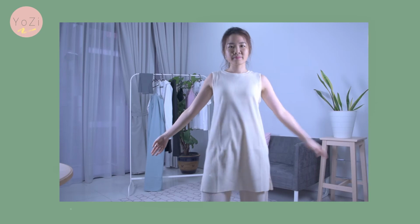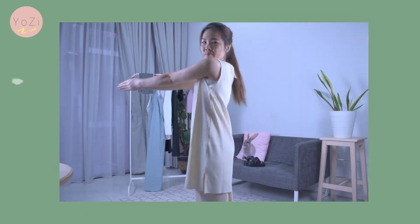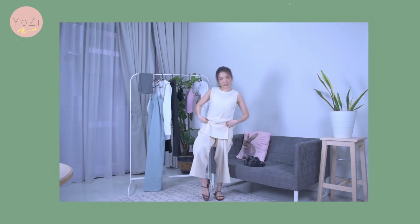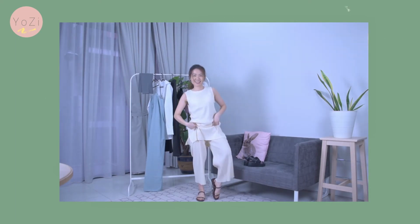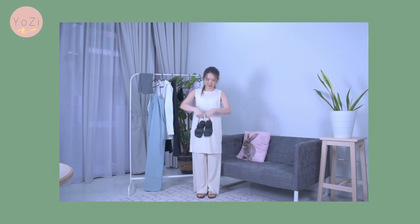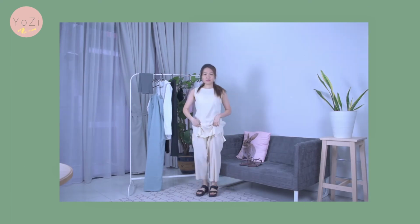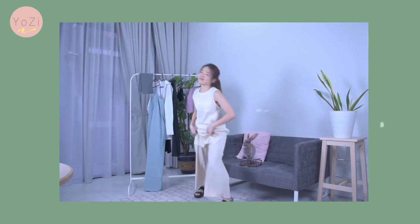Once again, up close, you can see how convenient and practical the bra top is. So for this outfit, I've paired it with a pair of sandals, also from We Enjoy Simplicity. If you prefer to wear sandals with a thicker platform, you can always swap it up to this. If what you're wearing is making you dance, you know it's good.